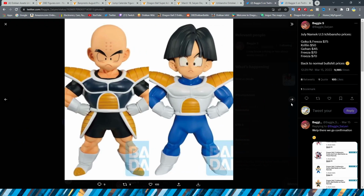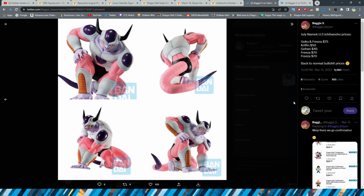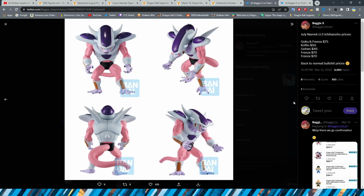We also have Krillin and Gohan here. I guess they don't have the multi-angles, so we'll have to take a look at those on Big Bad Toy Store. We do have them for the Frieza here, though. Again, he does look pretty good, if I do say so myself. And as you can see here, here is third form Frieza. I like that they made the spikes on his back really, really big. Definitely very cool, because I feel like when I've seen that in the past, they're not that big.